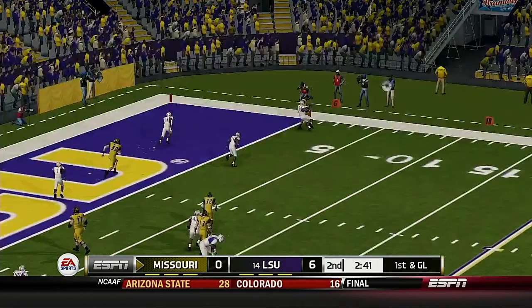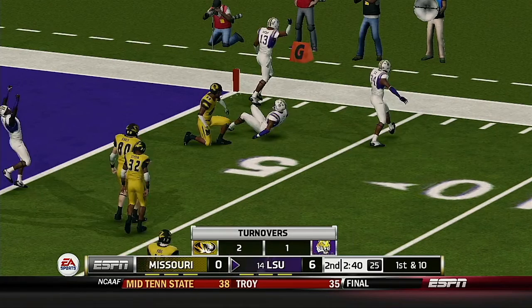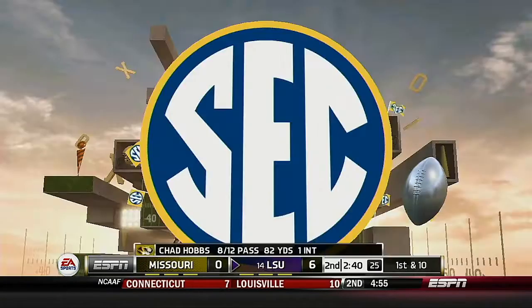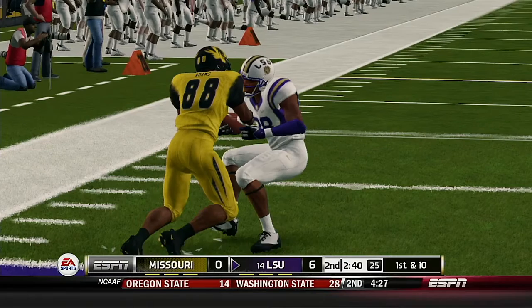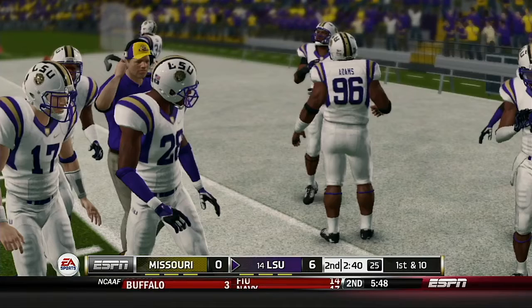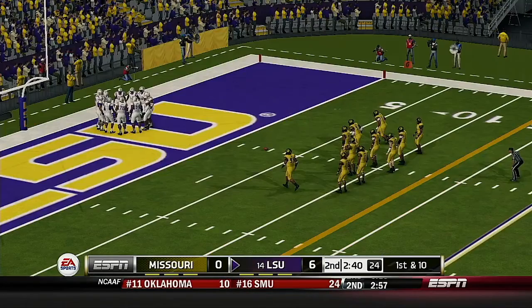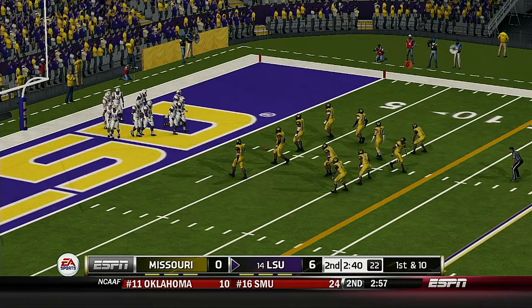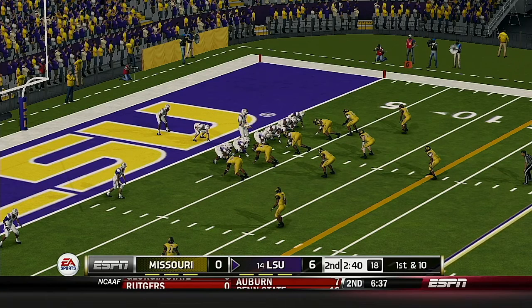He's under pressure. Looking right. Intercepted. And he tackles him hard at the 3-yard line. Well, he was facing a big pass rush. The ball had no chance of being caught by one of his teammates. That's what pressure will do for any defense. It's first down. This is a dangerous situation backed up against their goal line. LSU with a 6-point lead.